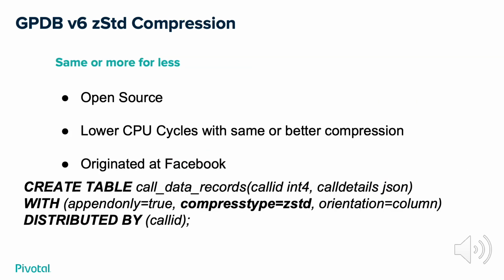In Greenplum v6, there's a new option for compression. It's called zStd compression. zStd is an open source library. It originated at Facebook. It uses fewer CPU cycles to achieve the same or better compression. You can see here syntax for creating a table with zStd. Create table, the name of the table, the name of the columns, and then the storage parameters. This will be an append-only table with an orientation of columnar and compressed with zStd.